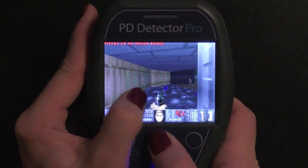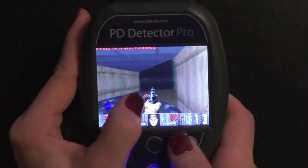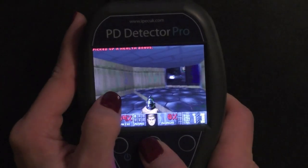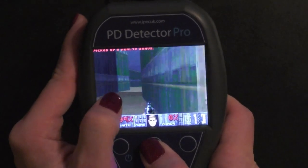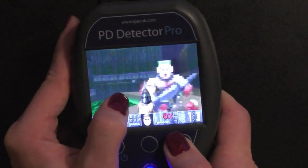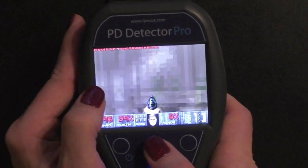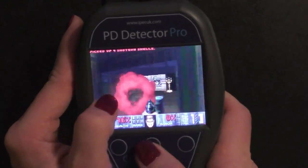A few minor tweaks were made to allow the use of the PDD Pro's touchscreen to open doors via double tapping, and to retain movement acceleration whilst moving forward. The left, middle, and right buttons are used to switch weapons, move forward, and attack respectively, while the touchscreen itself can be used to move a little bit as well.